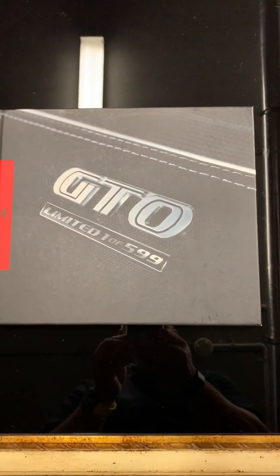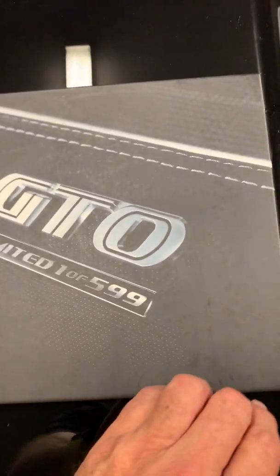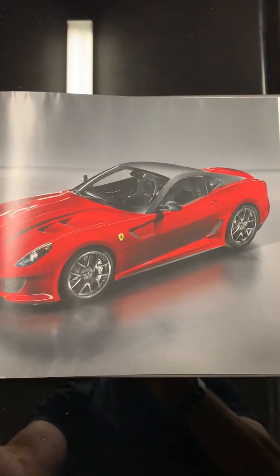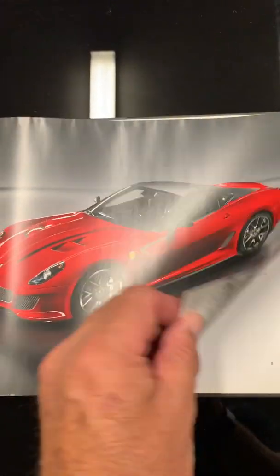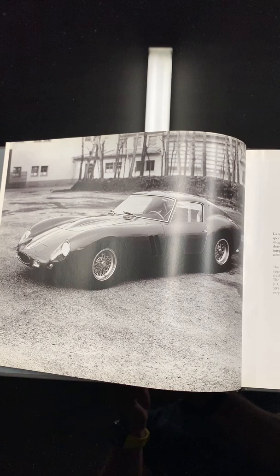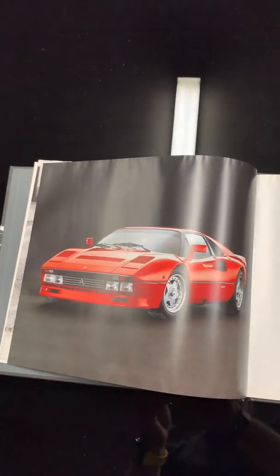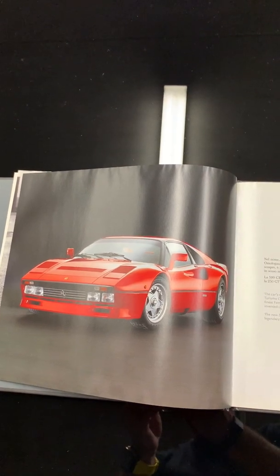The other really cool thing I got from the owner was the original brochure on the 599 GTO. So I'll just turn a couple of pages of this. I'm doing a very good job here, keeping the phone still. It's got a bit of history on the car and what it's about. The original 250 GTO. The 288 GTO. I'm really pleased to have this because I think these brochures are almost rarer than the car. It's the only one I've ever seen, and with Ferrari, brochures just seem to be so hard to get, especially for these limited edition cars.